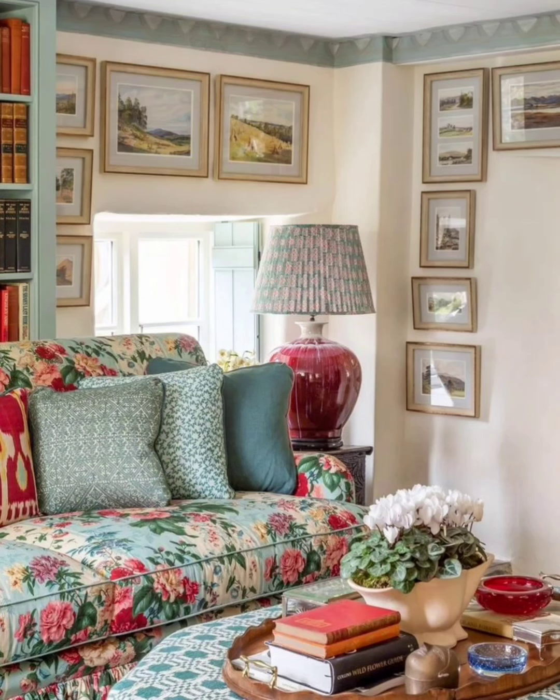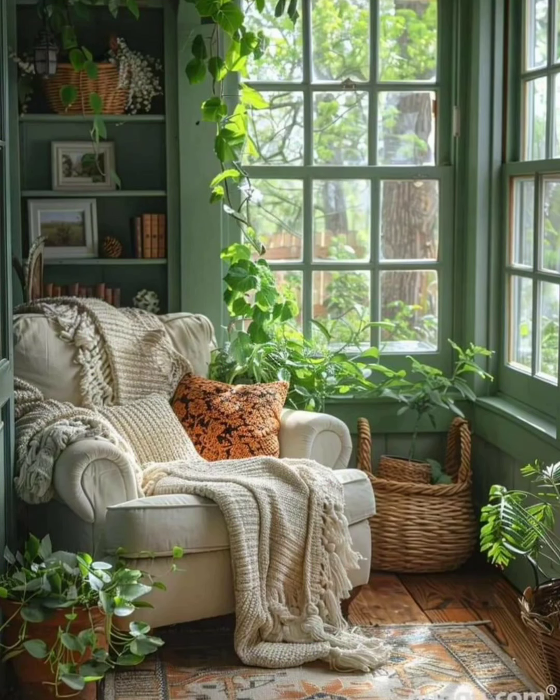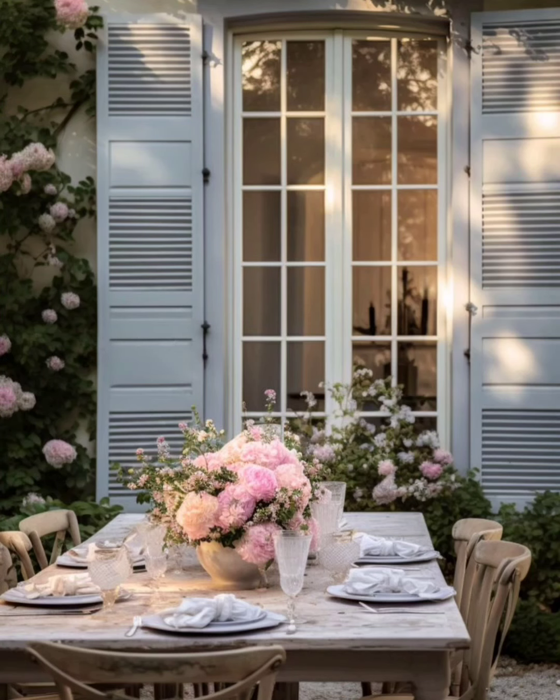Furniture in an English cottage is often a mix of vintage and antique pieces. Think of cozy armchairs, wooden tables, and plush sofas. Floral patterns are a staple in this decor style, whether on upholstery, curtains, or cushions. They bring a sense of freshness and color, reminiscent of a cottage garden.